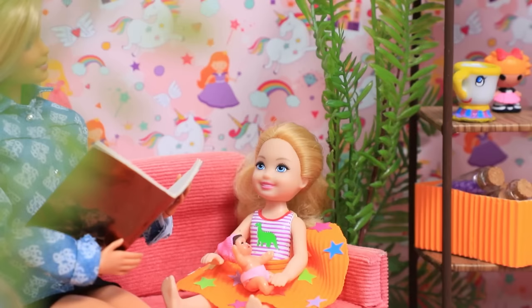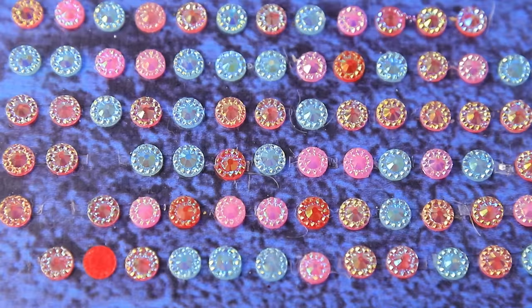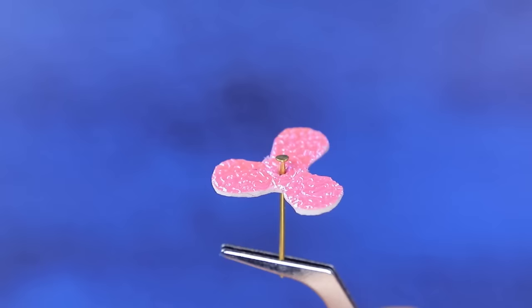Cut a piece out of glittery foam paper. Insert a stud. The rhinestones are so sparkly. We'll only need one for the center. The spinner can already spin.